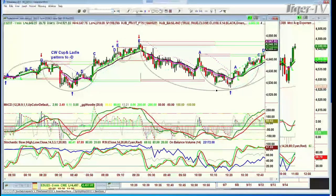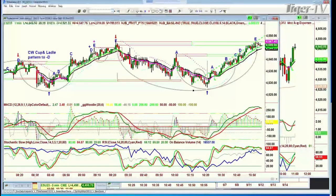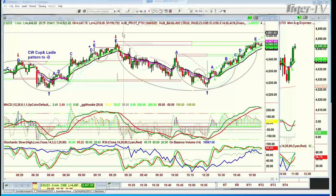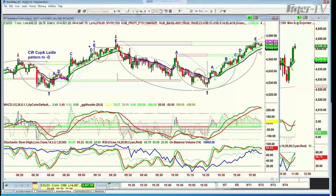And look at this Chapman Wave inside wedge target resistance line. I love to keep these lines and just let them float to the upside. So it floats to the upside. Where does it coincide? Right there. Right at that exact moment. Right there at 10.52 goes to 45.47.50. What was the high on the left side? 45.47.75. I mean, you can't make this up.